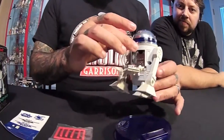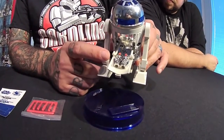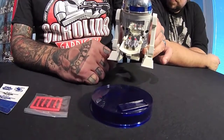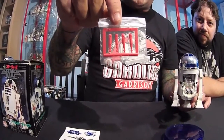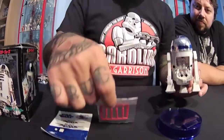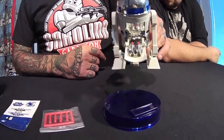And then the other unique feature is this one also has a rocket firing mechanism. It has these two really small launchers with the little red buttons to launch them. And then here are the rockets. They're still attached and bagged. Those have never been opened, so I'm definitely going to keep them that way. But you would pop those in and then be able to fire 2 rockets from the back of this R2.